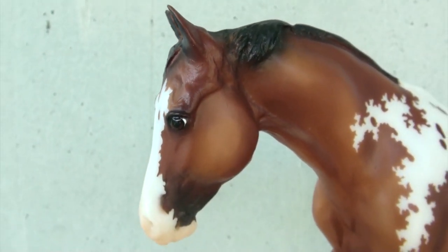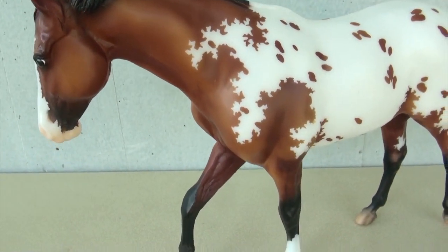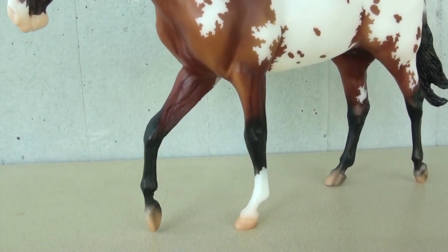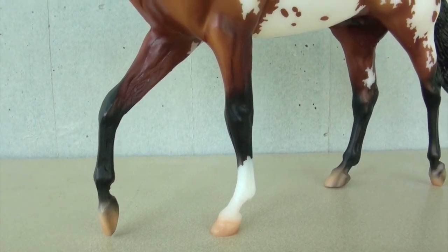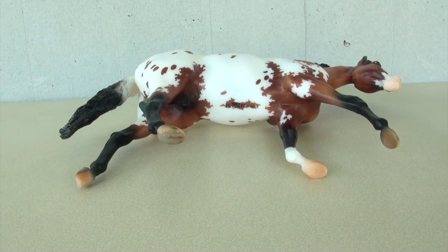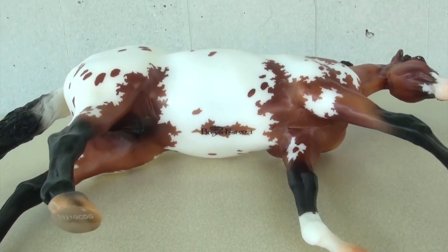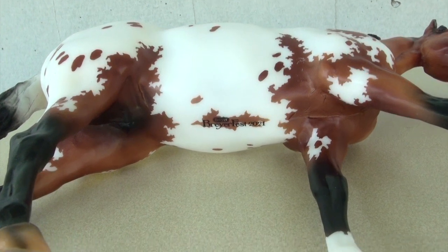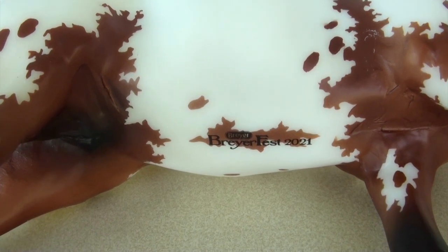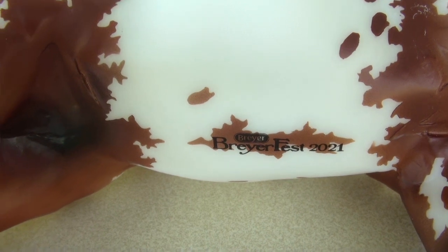I also submitted my preferences for Uffington and the 7 Arts surprise model. In the end, I was really happy with Pech Merle that was assigned to me. And if you look closely, you can see that the Breyerfest 2021 stamp on Pech Merle is pretty invisible, pretty hard to see, since he's doubled right over there. Even though it's just a fictional horse, they still went for this solution. Interesting.